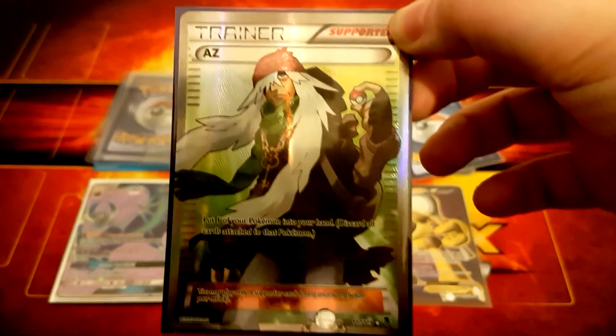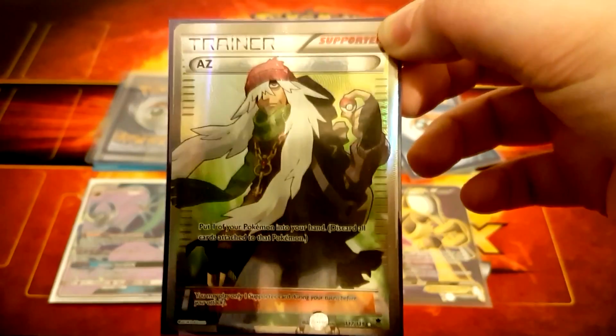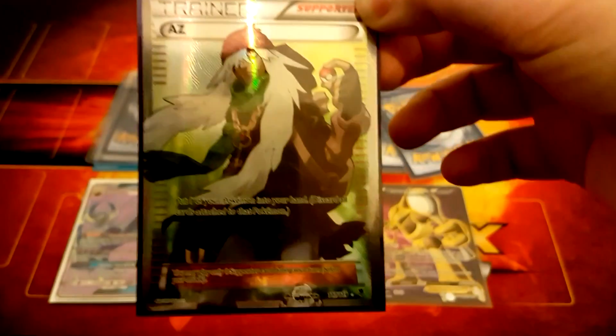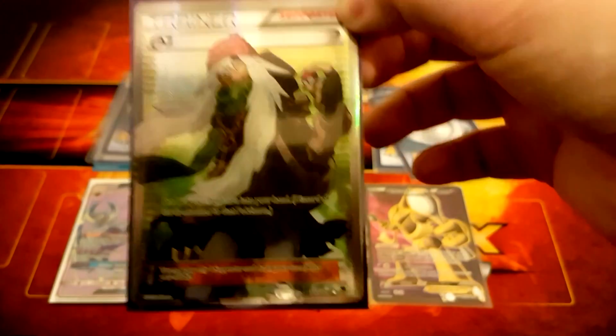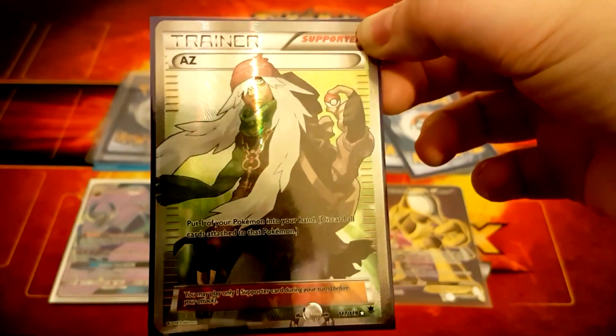Now this, fun fact, was actually pulled in our first ever YouTube video. So that's kind of why I think it was probably my favourite pull from that video. Maybe the Full Art Mega Pidgeot EX from Evolutions is up there somewhere, but this is probably my favourite just because, I mean, look at that artwork. It's a Full Art trainer.